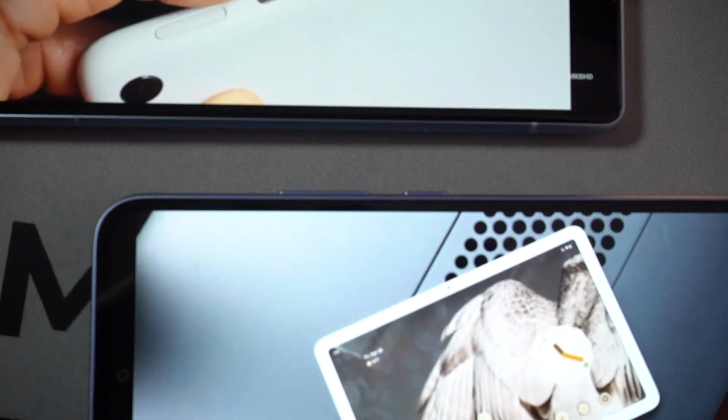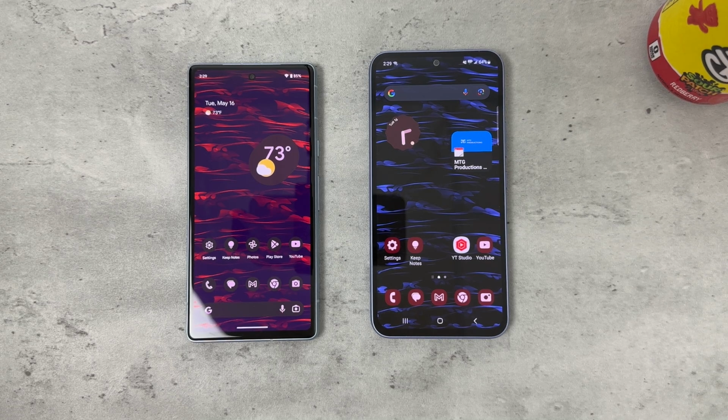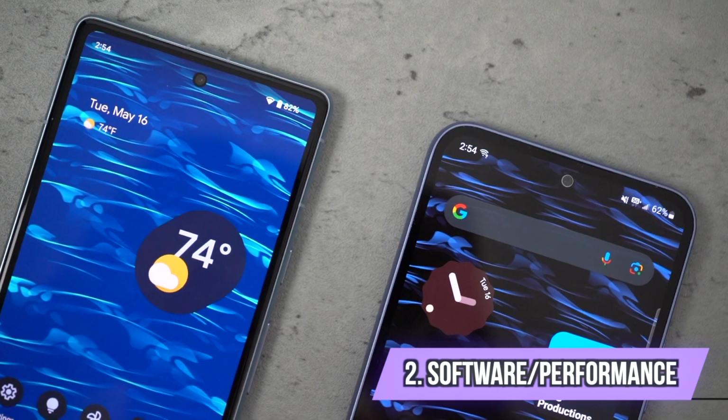They both feel really good in the hand, but Pixel 7a, just in my personal opinion, just feels a little bit more premium. Now let's head into software and performance.